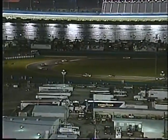Somebody's spinning in the background there too. Yeah, that's on the top. It looked like one of the GTO cars, at the second hairpin. He is back on the way, although moving slowly as the field streams through the infield.